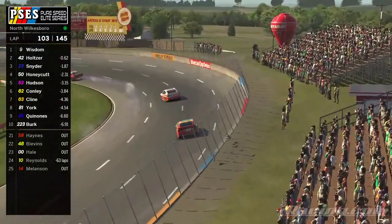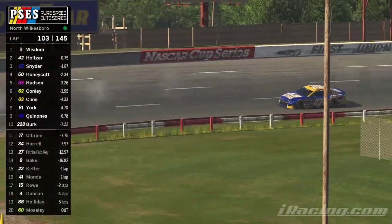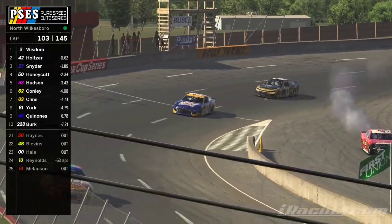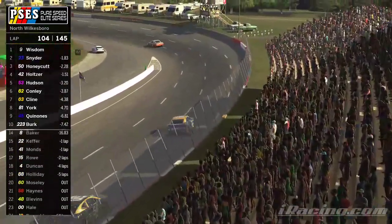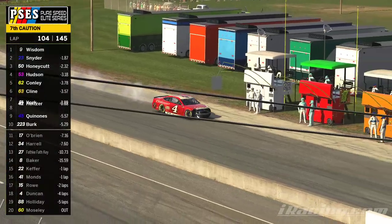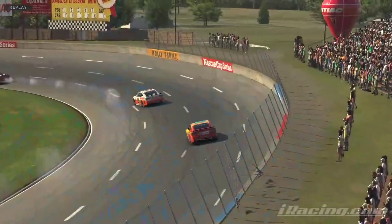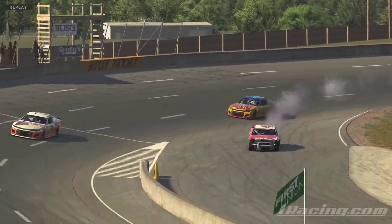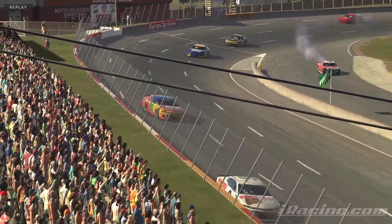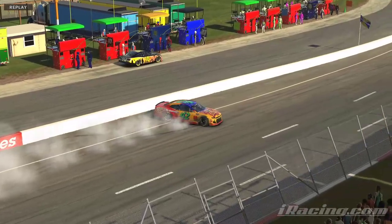Wisdom still out in the lead. Holzer a little over half a second behind our leader. Cole Snyder still holding on to 3rd, but let's take a look. We have a 4 car, very, very damaged. That is Clayton Duncan. And what? I guess we have a yellow for something. I don't know. It just told me James Holzer just wrecked. It gets loose off the corner and goes into the inside wall.